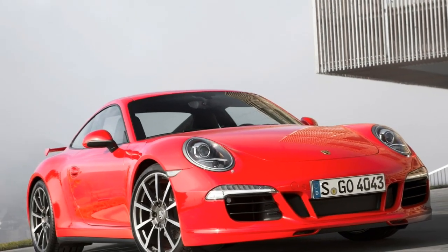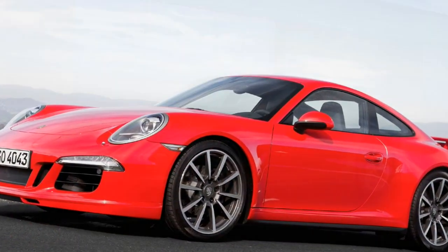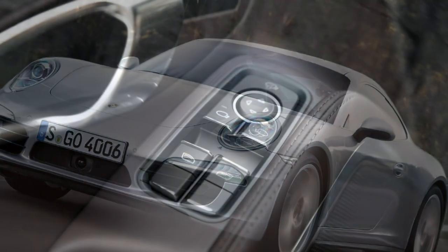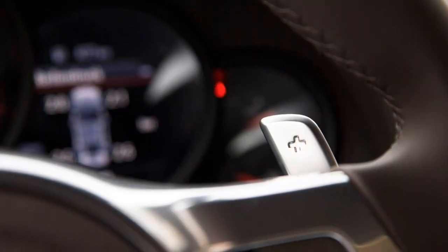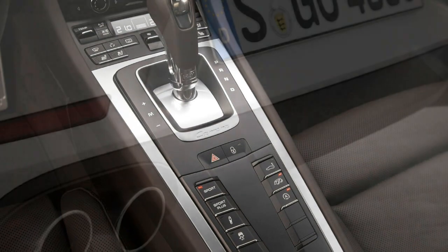2018 Porsche 911 Coupe Review. The good points of Porsche 911 Coupe: superb performance throughout the range, genuine everyday usability, brilliant handling, styling has evolved nicely, surprisingly good fuel economy on Carrera versions.